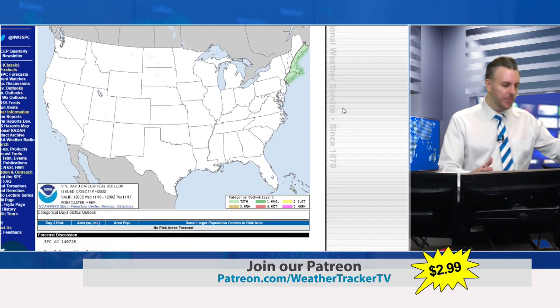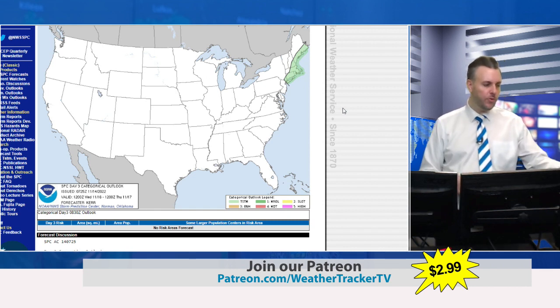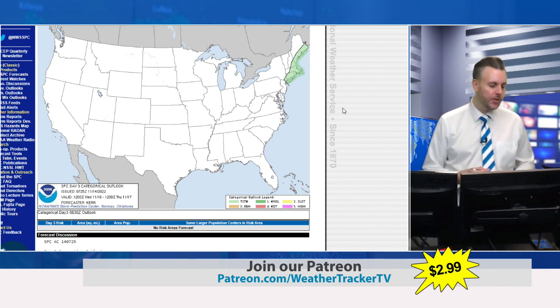And day 3, again, we have no opportunity of any severe weather. This would be Wednesday. Again, maybe a few general thunderstorms up in parts of the Northeast, but outside of that, no severe weather anticipated. You saw how it was pretty well confined down along the Gulf Coast.